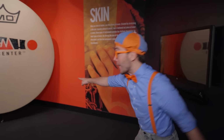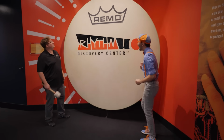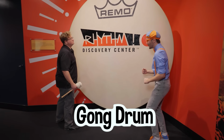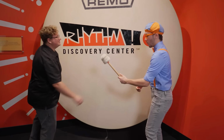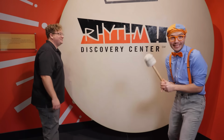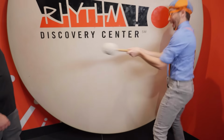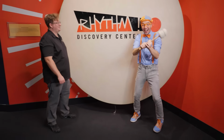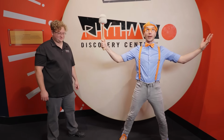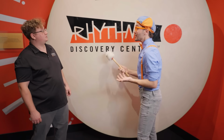Wow. Whoa, look at it. This looks like a really, really big drum. What is this one called? It's called a gong drum. A gong drum? Whoa! Do I use this mallet to play the gong drum? You do. Okay, here we go. Whoa! It's really fun playing a gong because a really big gong drum makes a really big sound. Oh, thanks for showing me this.